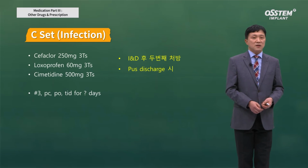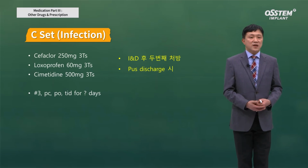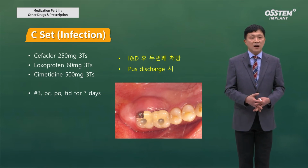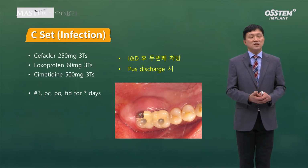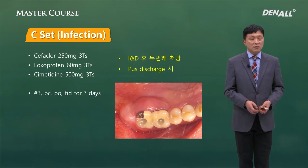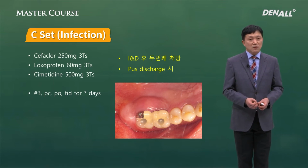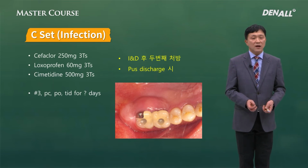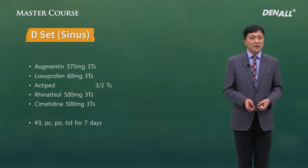Next, C-set for infection. For the second prescription after IND, when a patient comes with a severe post-discharge and there is a fluctuation, antibiotics need to be changed to cefaclor. And because of the protective agents, cimetidine, amalgate, or aclatonium can be prescribed, not a problem. So it is changed like this.